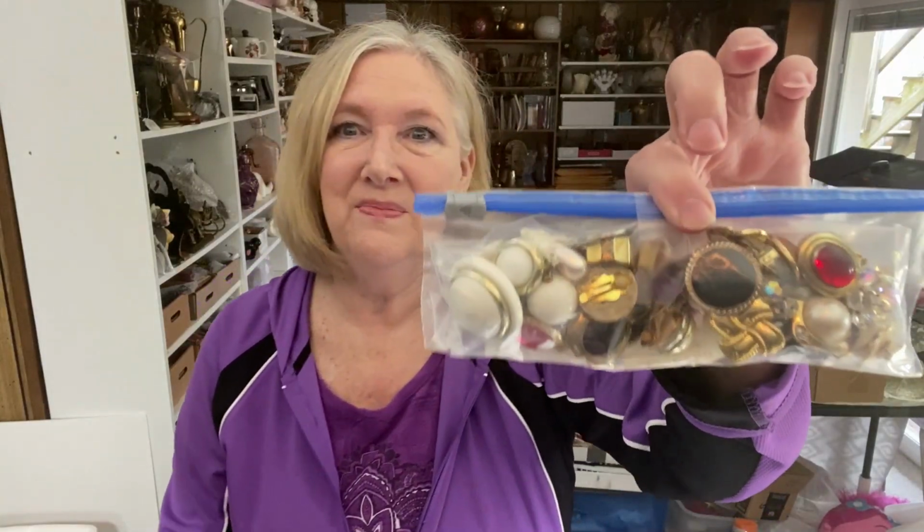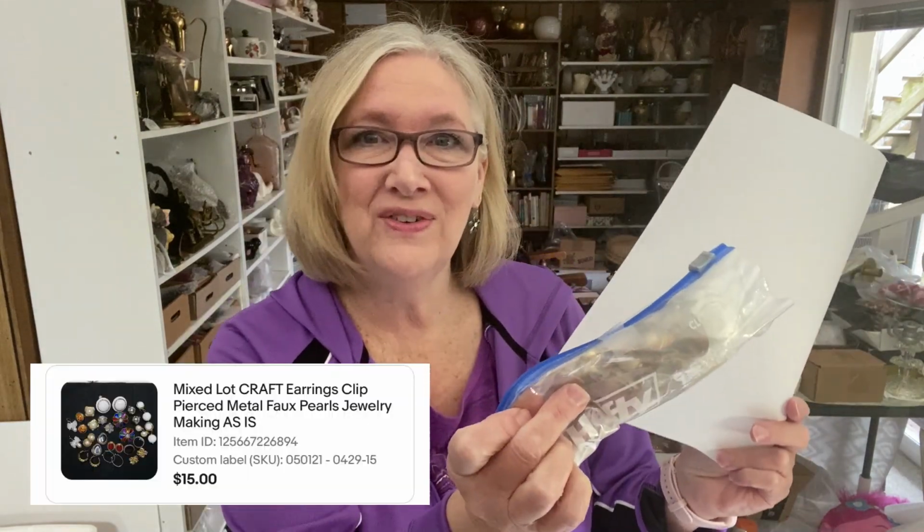I had a craft lot of clip earrings that really weren't worth anything individually. Here's a tray of earrings, and here's the bag of kind of junk earrings. Great for crafting. And these sold for $15. So we'll get those out the door. Our best sale from the weekend is a camera that we bought in Rogersville. I did a video on that, and we paid $3 for it. Olympus Acura Zoom. And it had make offer on it, but it sold for full asking price.